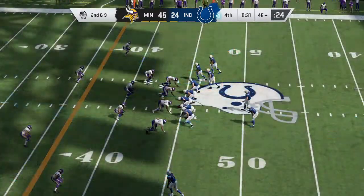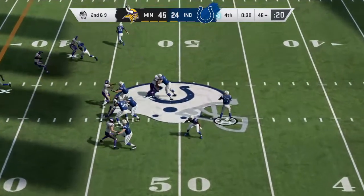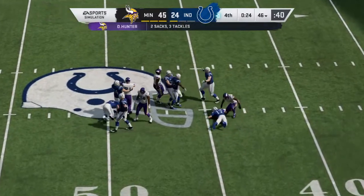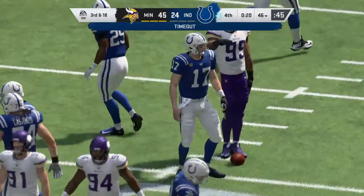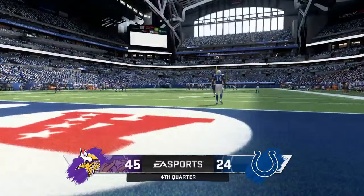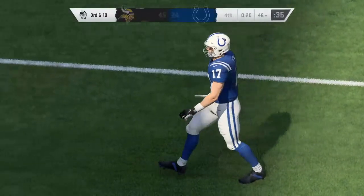Mike, 390. 54, Mike. Watch a slant. Throwing again on second down. Rivers. And nowhere to get away. Rivers is dropped. Danielle Hunter able to get in there for his second sack of the afternoon. Now the Colts will use their third and final timeout as the clock will stop with an even 20 seconds left to go.